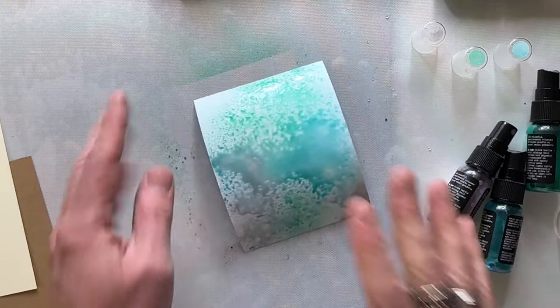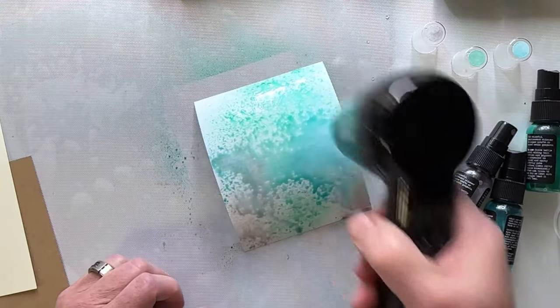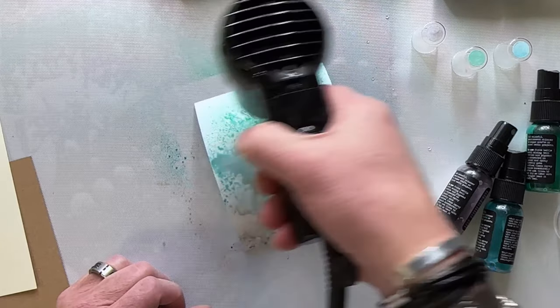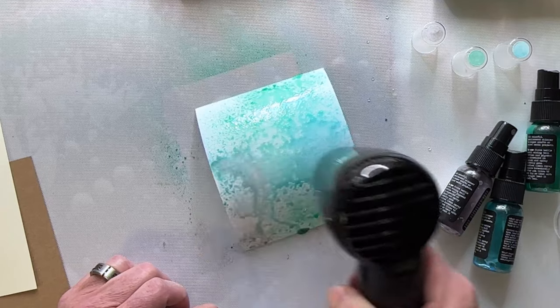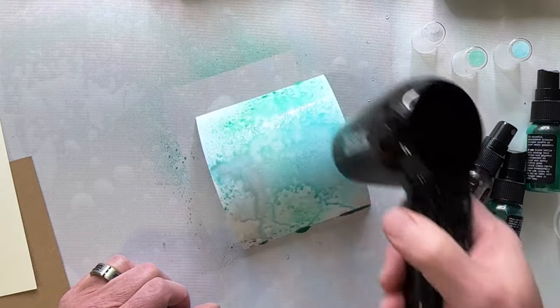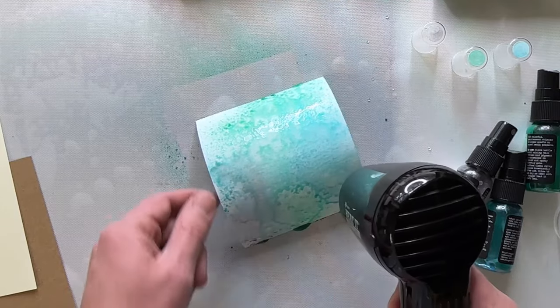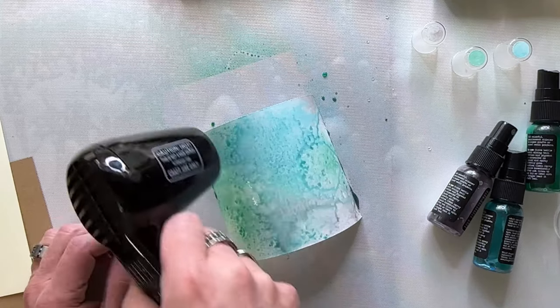All right, we're going to layer this. The thing about layering is drying in between. Okay. So I'm using a heat tool. I'm staying about an inch away from the paper. The Ranger heat tool allows me to really dry these without cooking the surface. The thing about mica stain, you won't see the shine until it dries, much like the sparkle paste, you won't see it until it dries.